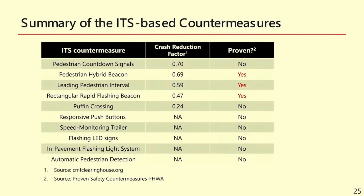In this table, we have the list of the countermeasures and their crash reduction factor and whether or not they are proven by FHWA. As you can see, the pedestrian countdown signal had the highest crash reduction factor, 0.7, followed by the pedestrian hybrid beacon, leading pedestrian interval, and rectangular rapid flashing beacon, which are all FHWA proven. And also we have puffin crossing with a crash reduction factor of 0.24, which is not an FHWA proven countermeasure, and for the rest of them there was no crash reduction factor available, and they are not FHWA proven.